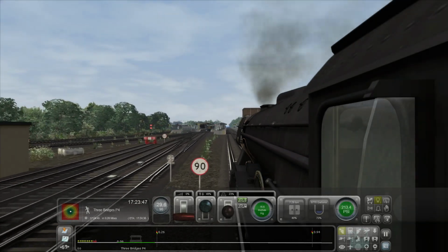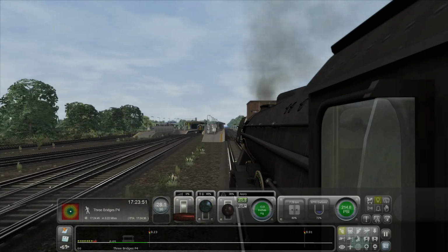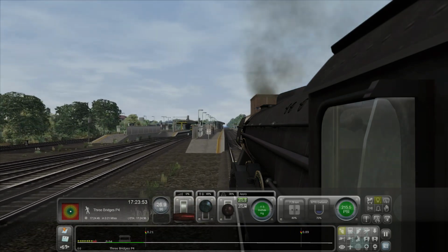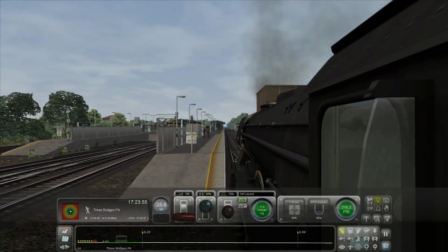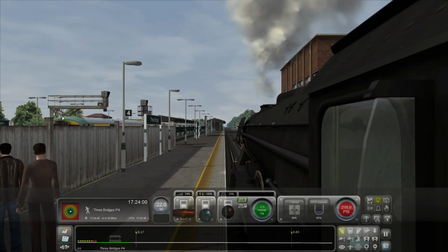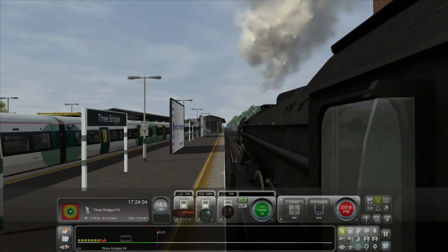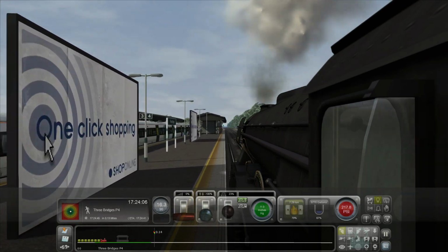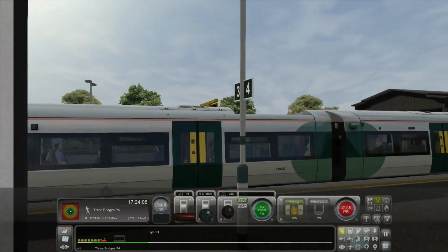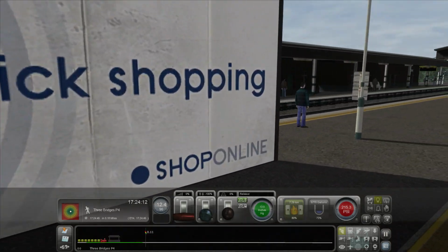We're on time. We're fine. We're going to apply more brakes though. We might need to use a bit of reverse as well to help us out. Bit of reverse. Yeah, just a little bit. That's it. Platforms are quite long here at Three Bridges, which is very nice. Gives us a little bit of leeway. It does indeed. And there goes the 377. The speed's coming off nicely. That's it.